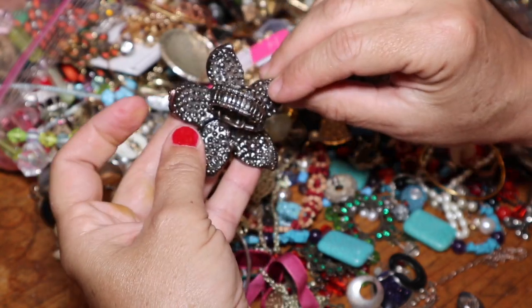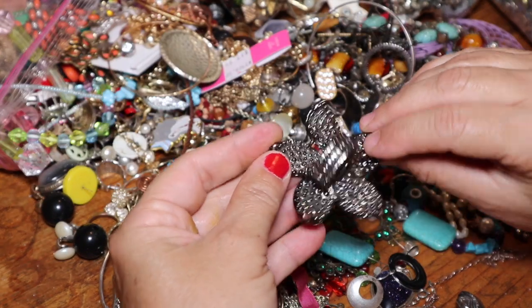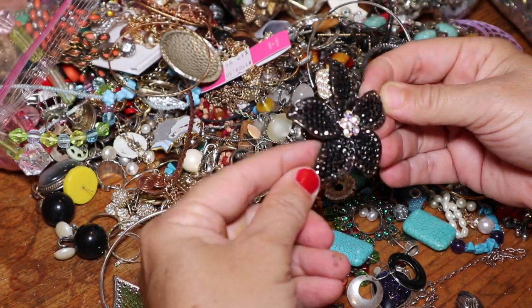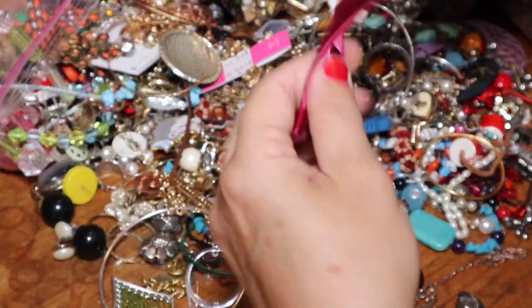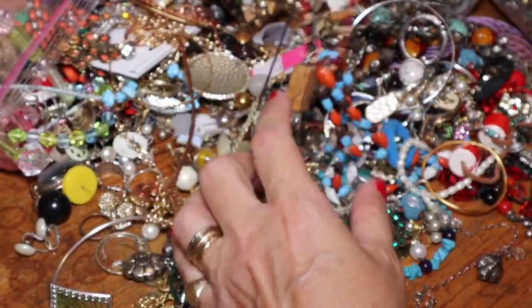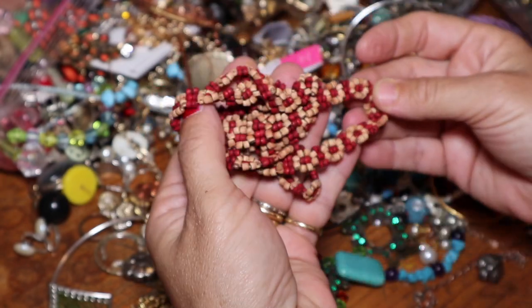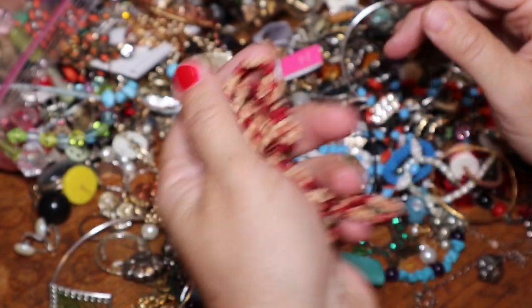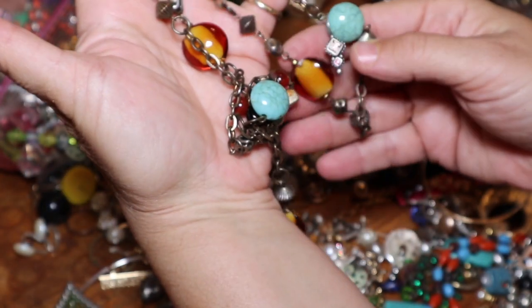Again, really nice, new. I look for the older jewelry, but great look to it. So that I'm going to donate to charity. So I have a box over here for that. '70s kind of look, although it might have been made recently. Kind of interesting, sort of boho. So donate. That is a nice, appealing look to it. So I'm going to donate that.